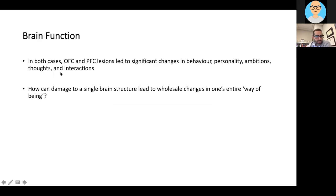So in both of those cases, the OFC, the orbital frontal cortex, and the PFC, the prefrontal cortex, there were lesions there, and they led to profound changes in behavior, personality, ambitions, thoughts, and interactions. And the question then becomes, how can damage to a single structure in the brain lead to a wholesale change in one's entire way of being?